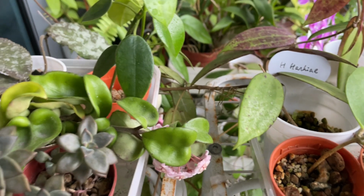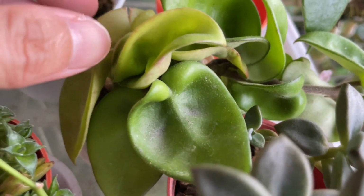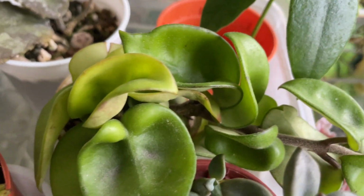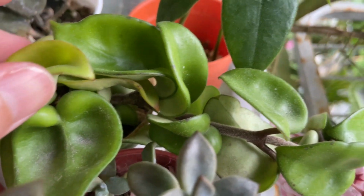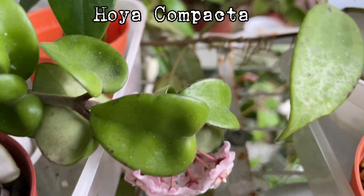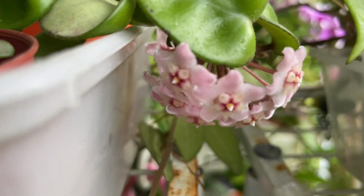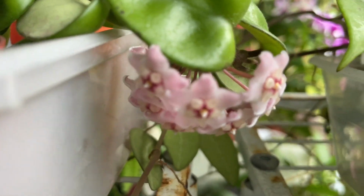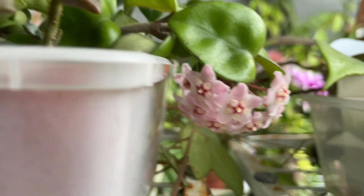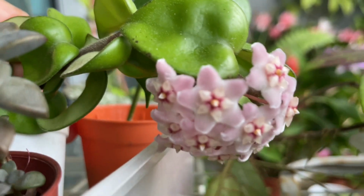And speaking about Compacta, Hoya Compacta, I've got a very tiny one here that was gifted to me, a very small one, only about 3 leaves. And I just sort of tried to grow it, and I'm very happy to say that it has since been doing very well. It's thriving. It has put up this new growth, and in fact, to my surprise, it has even formed a peduncle and is flowering, you guys. Just look at that. I mean, the flowers are just very sweet in pink. It's very similar to Hoya Compacta 8, and this one is just really cute.